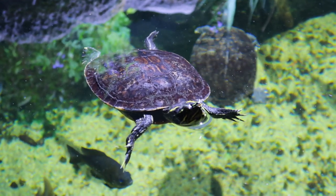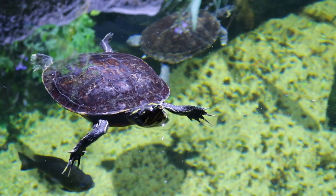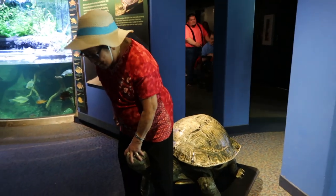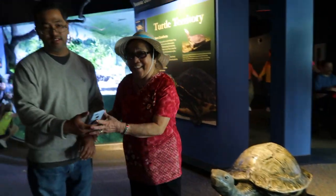Here's one floating right on the surface. He knows how to take a picture. My mom sitting on the turtle. Uh-oh. Alright.